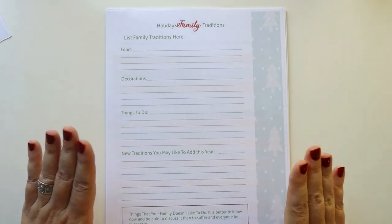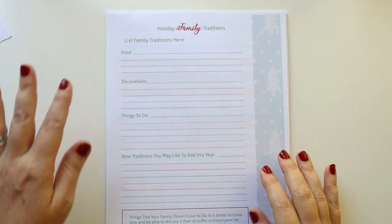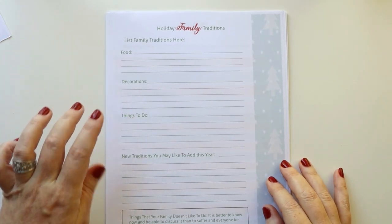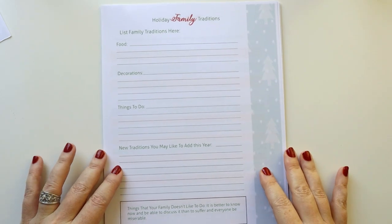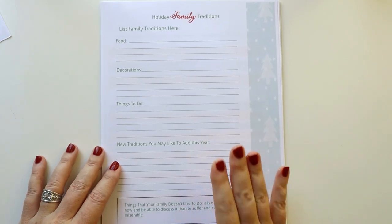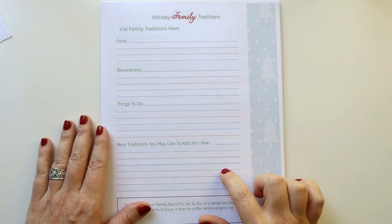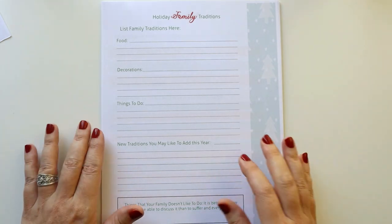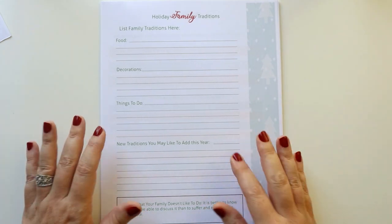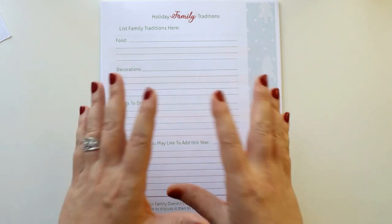All right, here is a wonderful page, holiday family traditions, and you've got food, decorations, things to do, and new traditions you may like to try this year. I absolutely love this, because for me, I'm in a place this year that I am actually incorporating new traditions. We've switched things up a bit because my daughter is in college for the first time this year and coming home for the holidays, so things are a little bit different than we've done in the past, and I just love being able to write this down.